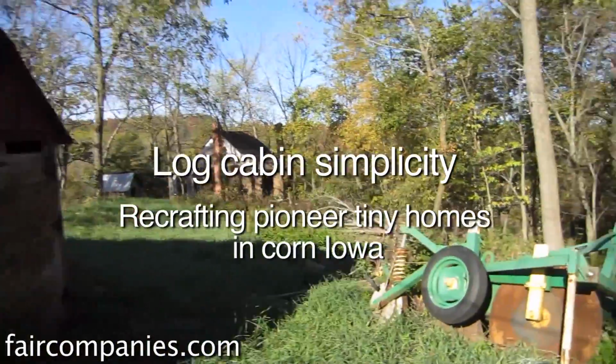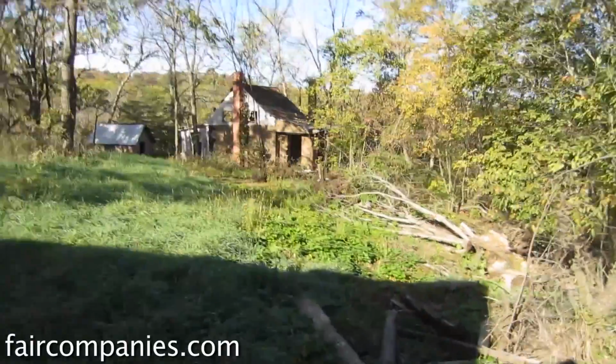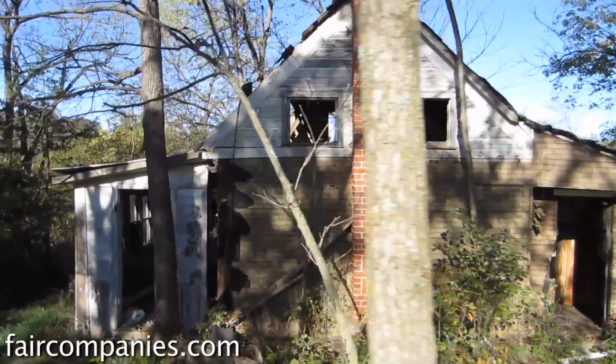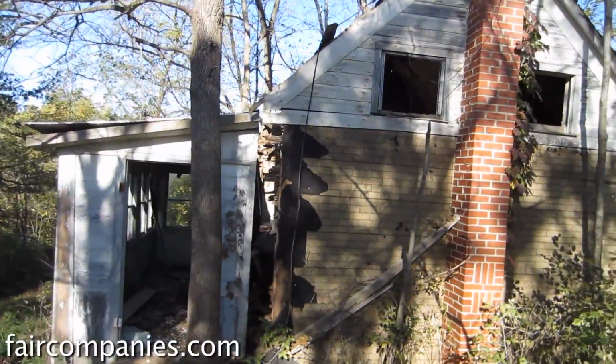This farmstead, there's a sweet little abandoned log house down here, and I think they're actually gonna bulldoze it in this spring. They claim it was built in like 1855 or something. Unfortunately, it's way too far gone.